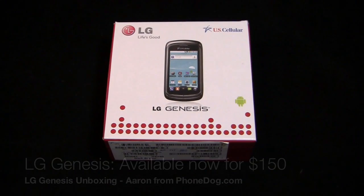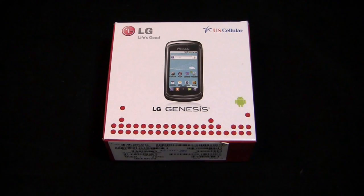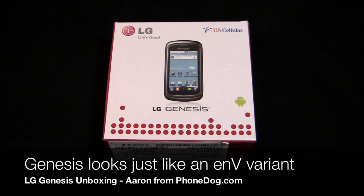But enough of that, let's get into it. LG Genesis, is this the phone to have on US Cellular? We'll find out. I'm really digging the LG Genesis, and I think it's because I was always a fan of the Envy line of phones. From the Envy 2 to the Envy 3 to the Envy Touch. I always liked the way they looked. I thought the design was relatively unique.